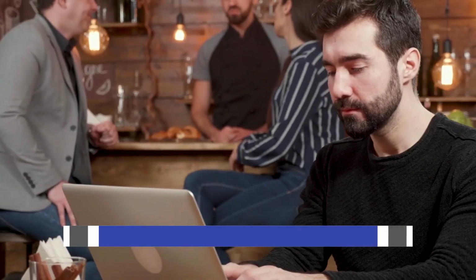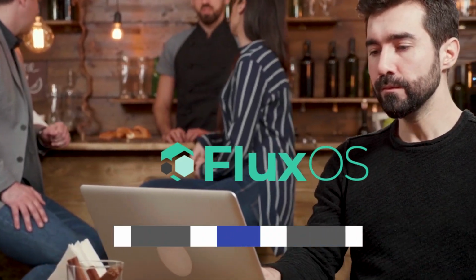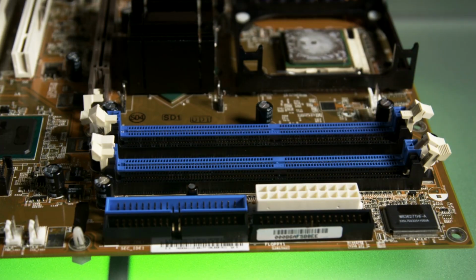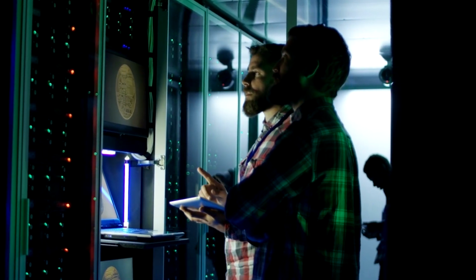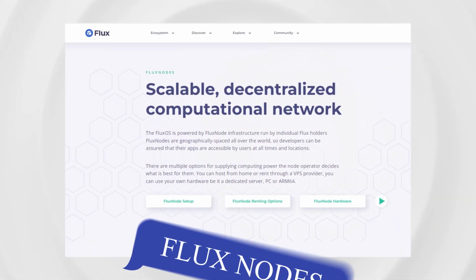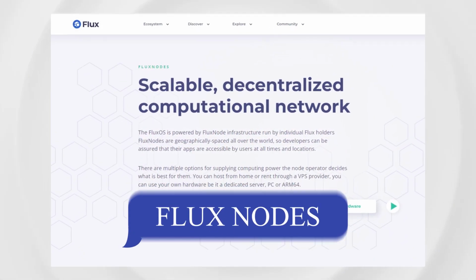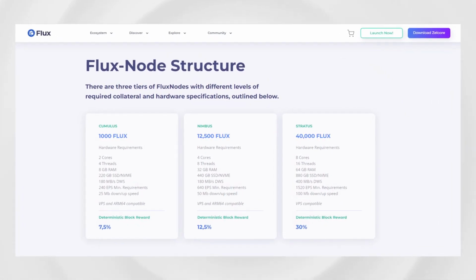Flux has its own operating system, called FluxOS, which is based on Linux. This manages the network by verifying computer power, deploying as well as managing the dApps on the network. The Flux whitepaper describes the system using computers called Flux Nodes to manage the network. The owners of Flux Nodes are rewarded in Flux.